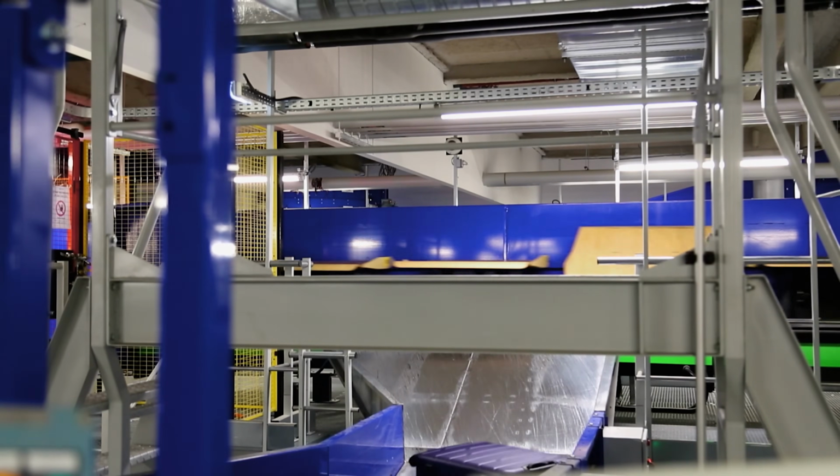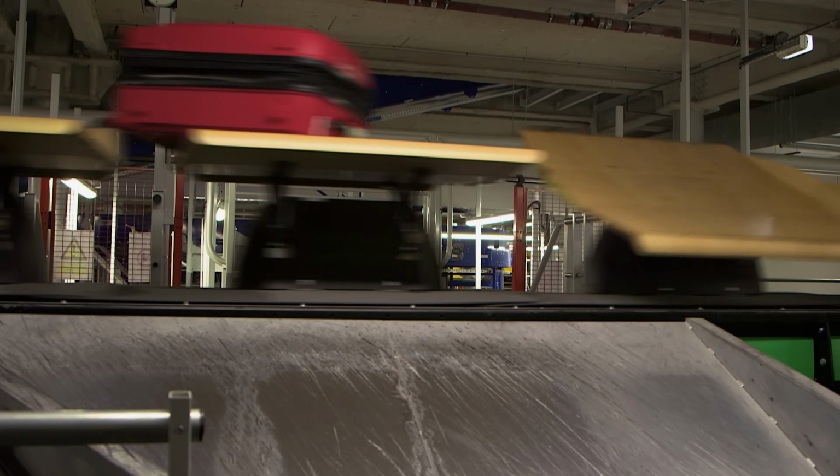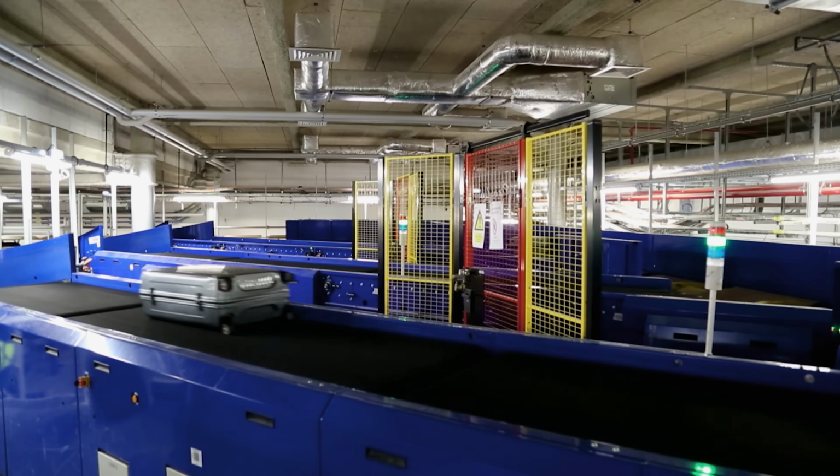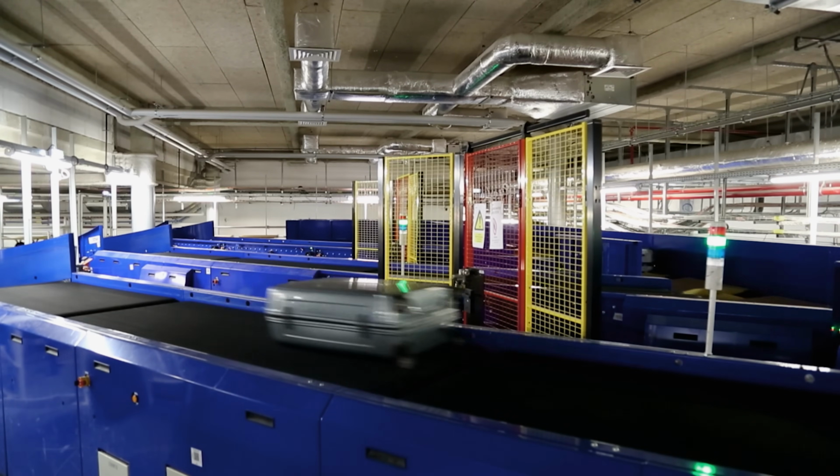We created a kind of cathedral, which contains state-of-the-art baggage sorting equipment. It's very specific technology with a lot of motors driving it, and it transports baggage from registration right to the airplane.